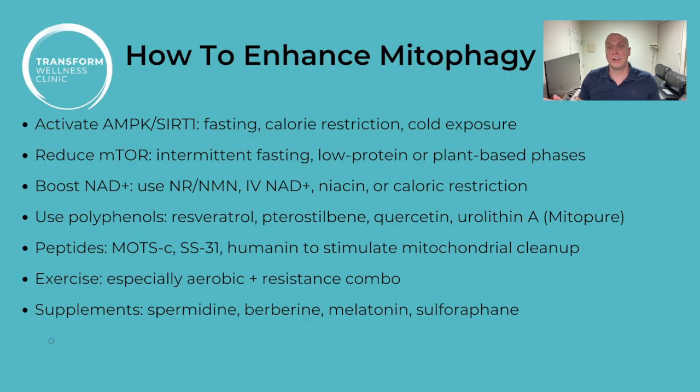You want to use polyphenols, like resveratrol, quercetin, urolithin A, which is called Mitopure. You can also use fisetin, which is also a senolytic, for those zombie cells. Peptides, there are peptides that can help. Things like MOTS-c, SS-31, humanin, which helps stimulate mitochondrial cleanup. Exercise, you want to do aerobic and resistance combo. You want to do that zone 2 cardio and then do that resistance training. And there are other supplements like melatonin, sulforaphane, berberine, and spermidine as well.